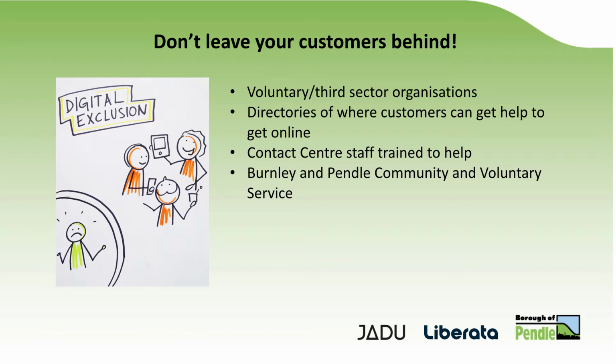We work in partnership with all the libraries, so we have regular meetings with them where we tell them what services are online and how to access them, so they pass that knowledge and information on to the customers that they come into contact with. We have a directory of organisations that are providing IT support, whether it's general IT courses, how to use email, so that people know which organisations they can go to get help getting online.